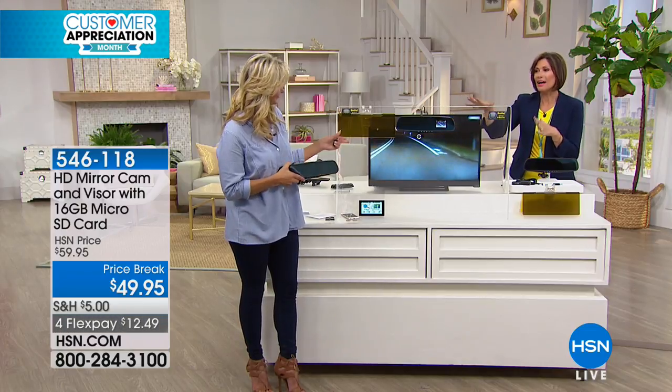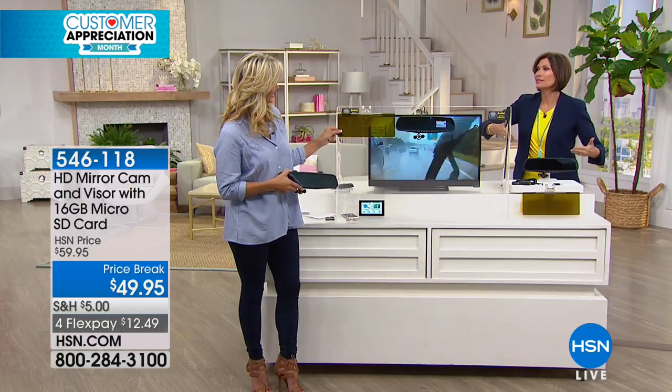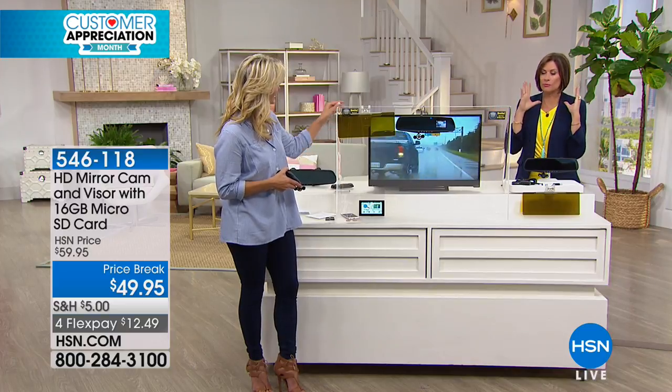Yes. True. I love that visor so much. I wish they made it for a boat. It would be so great for a boat. Yes. I know. It works so beautifully.